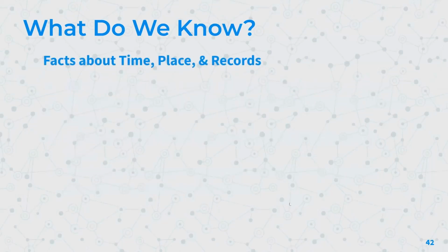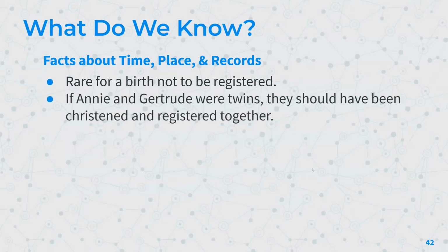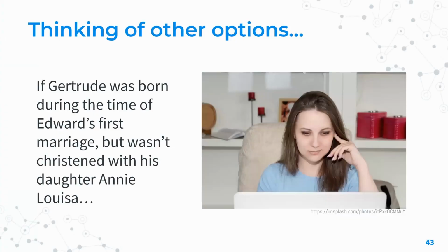What else do we know about the time, the place, and the records? Well, at this time in England, it would have been very rare for a birth not to be registered. And as we said, if Annie and Gertrude were twins, they should have been christened and registered together, but they weren't. And names and relationships aren't always exact in censuses. So I was trying to think of other options.